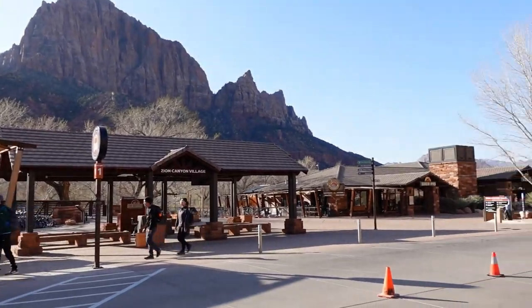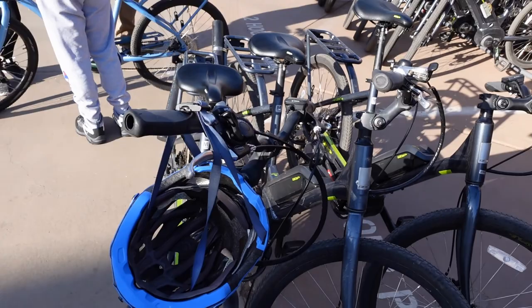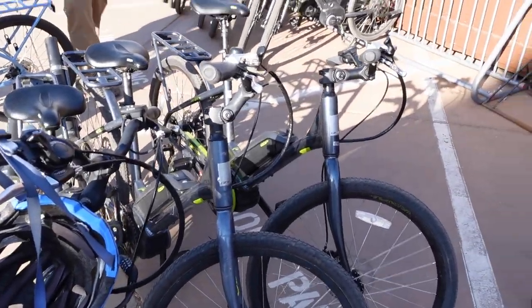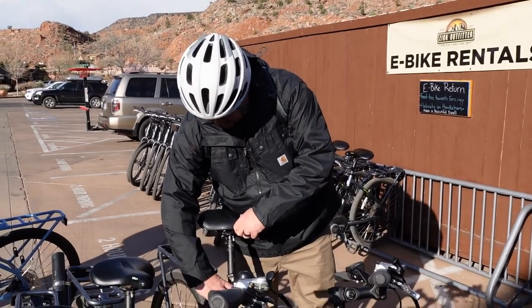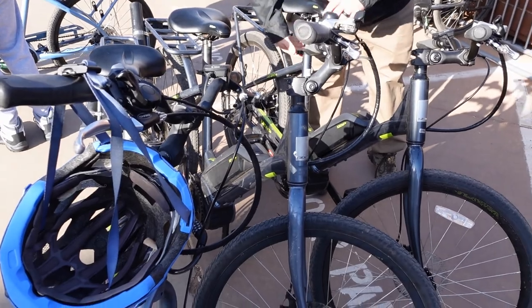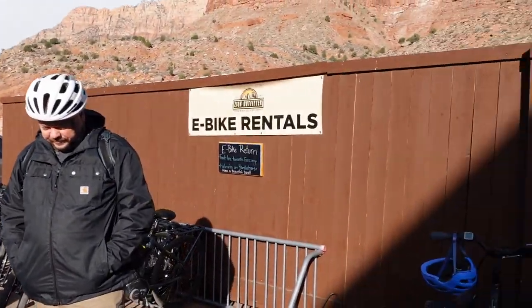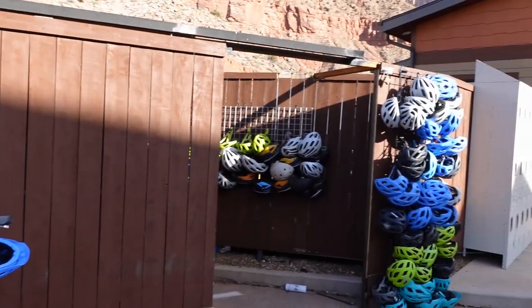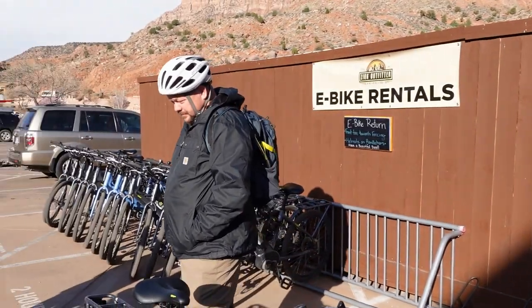They just gave us the rundown on what to do with the e-bikes. We rented 4 of them. I rented these about a week ago. They have plenty. And we're going to do the Canyon Scenic Drive. We have to wear helmets. He told us about the eco settings when you turn it on. They've got helmets here that are required. The whole shed there is full of bikes and gear.